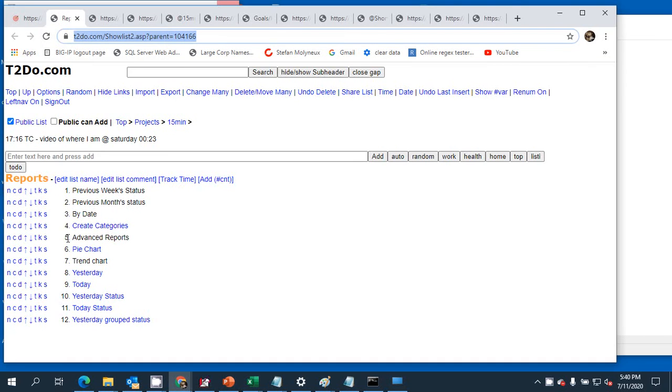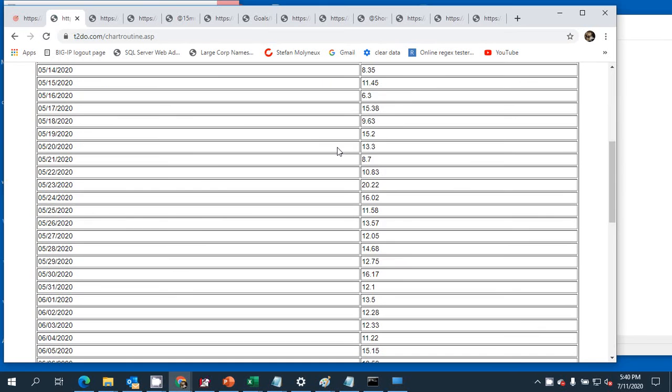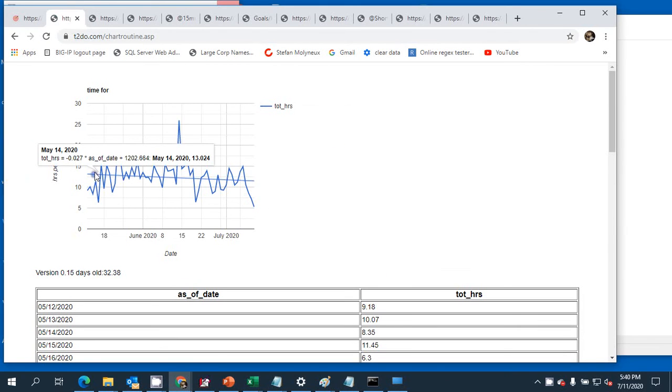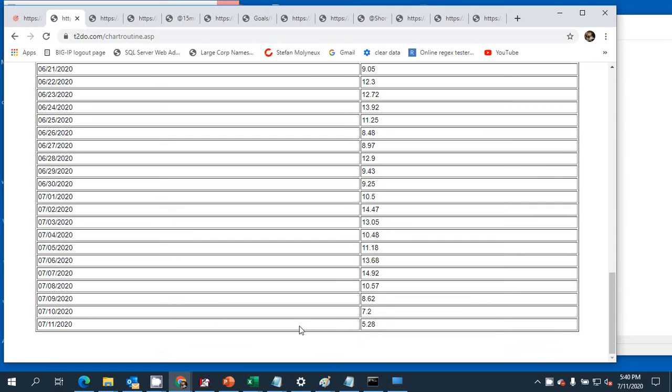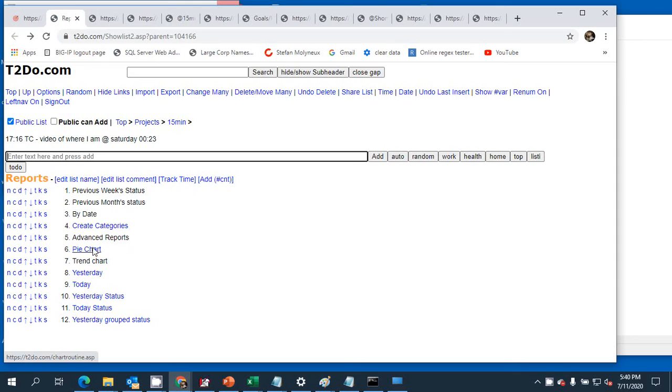So let's look at the pie chart. That's not a pie chart. So that's a trend chart. So it looks like this is how much time I've tracked per day. July 11th, 5 hours. 18 hours, I'm not sure, but I can see it's going down, which is not good. So that wasn't right.